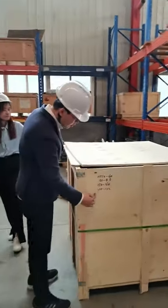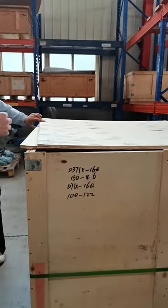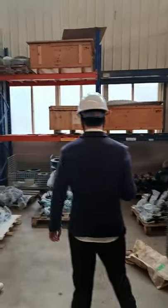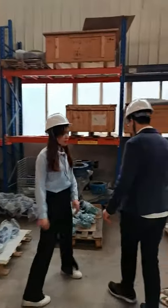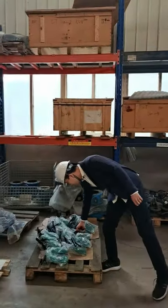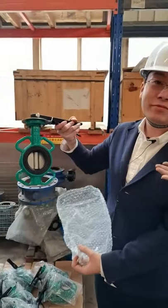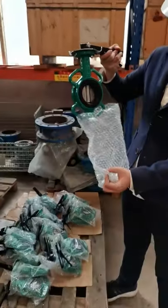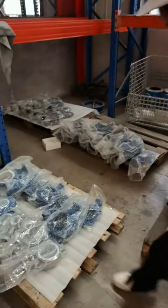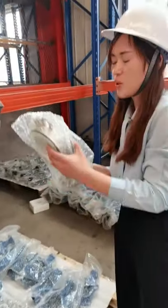Also, you can see in this box we have many valves in here, and many others. Well prepared, well delivered, beautiful and lovely, with very beautiful color. And this one will be delivered to America.